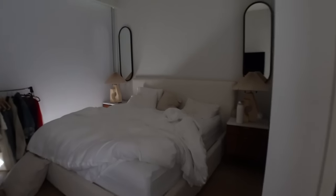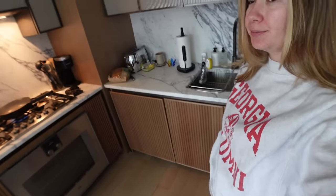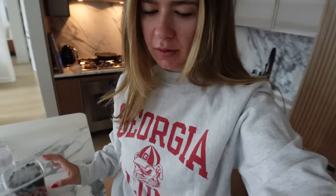I'm moving too much, it's too early. Okay, I'm gonna get back. Like, how cozy and divine is this? I'm gonna turn on the TV. Got my Georgia gear on. Making some bacon. Also have some berries. I'm gonna make this all cute for when they walk in.